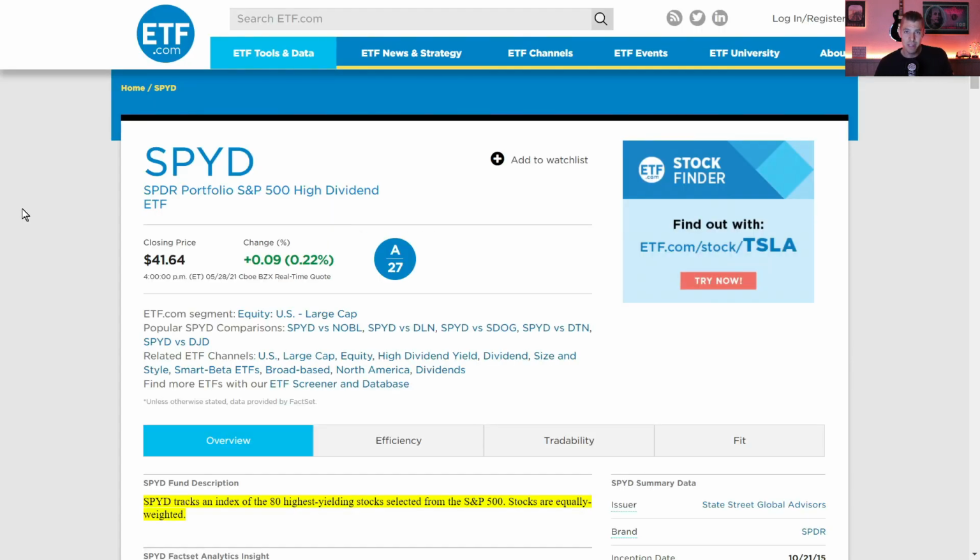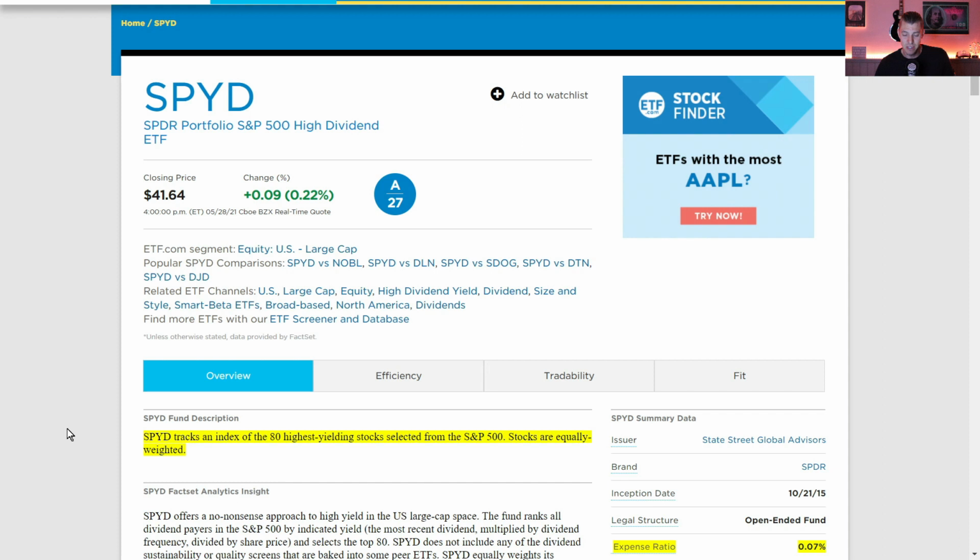Coming in at number 8 is the SPYD, the SPDR Portfolio S&P 500 High Dividend ETF. SPYD tracks an index of the 80 highest yielding stocks selected from the S&P 500.